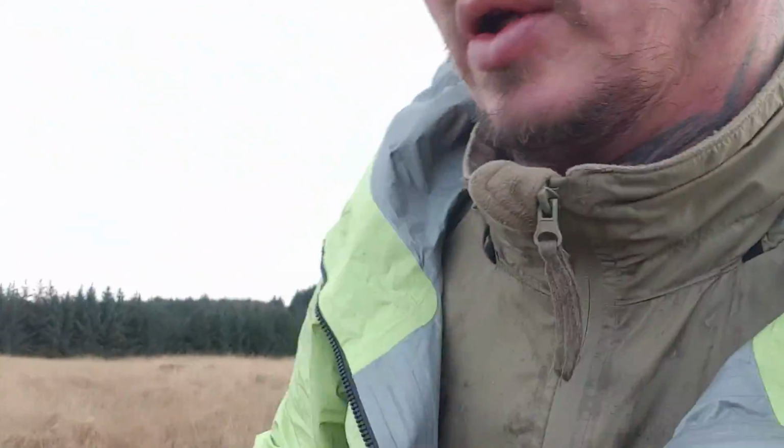Sorry, just gotta jump over this bog. Whoa, there we go. So we've taken a bit of a fork in the path, heading towards that high ground that I mentioned earlier, which we're pretty much at now. So hopefully, if my map reading's right, we should get a path going into the plantation, then not too much further to the reservoir, really.